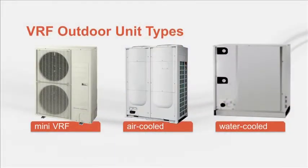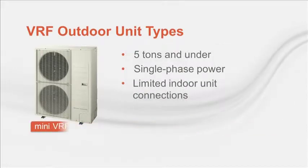Sure can, Eric. There are 3 basic types of outdoor units. At the small end of the VRF capacity scale are outdoor units 5 tons and under, commonly referred to as mini VRF. These models are typically available with single-phase power, making them suitable for residential applications. They are typically available as heat pumps and are only able to be connected to a small number of indoor units. They cannot be combined to form larger capacity outdoor systems.